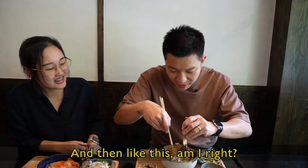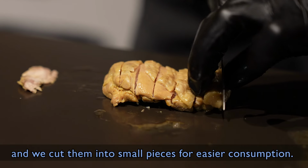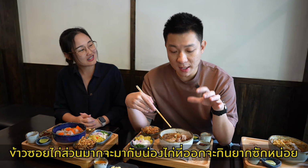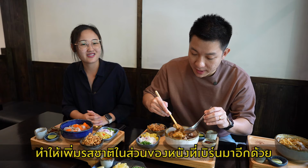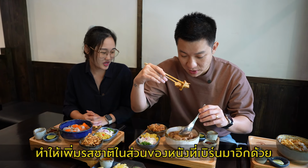Chicken Khao Soi is usually served with the drumstick, so it has the bones and everything. Sometimes you have to use your hand to eat, but for this they are using boneless thigh. This is basically the boneless chicken thigh, which is torched as well, so it adds an additional layer of flavor. You can see that the skin is torched.